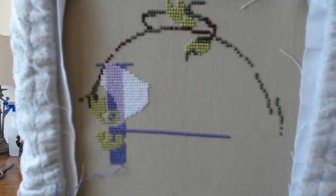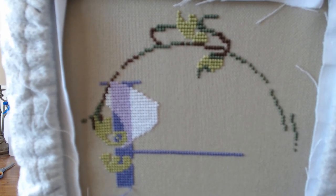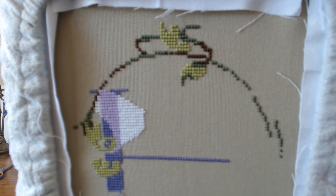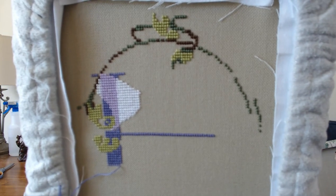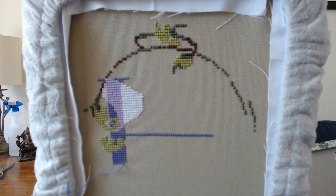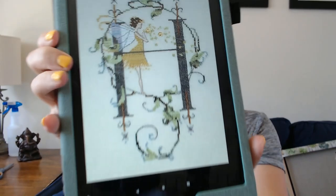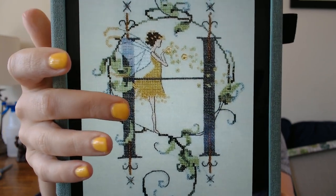I looked up on a converter the colors, so those are a close conversion from the classic colorworks colors. Come on, zoom. We're doing so well, and now you're all dumb with the focusing. All right, whatever. So those are close colors to the classic colorworks colors. But then the H and the actual colors of the fairy, I am changing. This is the original. Yeah, so this is the color smoke, so it's gray, and then her dress is yellow.